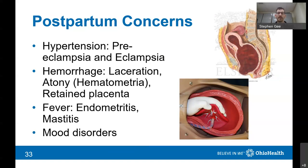So again, preeclampsia, hypertension, that can happen in the postpartum setting. It's pretty rare after about 2 weeks postpartum, but we can see preeclampsia in postpartum women. So if they have high blood pressure, even though it's not as high as we would maybe typically treat in the emergency setting, if they are having systolics greater than 160 or diastolics greater than 110, we need to be thinking about preeclampsia and thinking about magnesium prophylaxis.